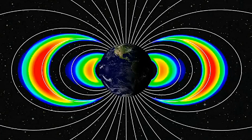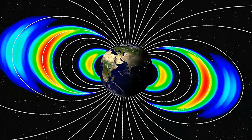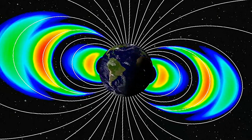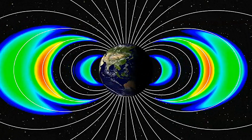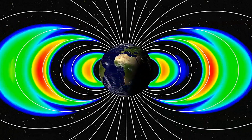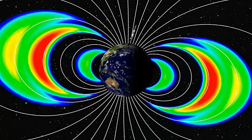I just figured that to make it simpler, they just tilt the radiation belts out of the way. Just tilt them up so they're not over the equator, and then put them back down again when they're done. Yeah, no, it'd be a very sensible way. Just tilt the whole radiation belts out of the way, you can launch your rocket through it.